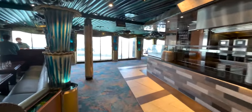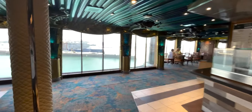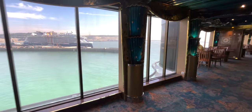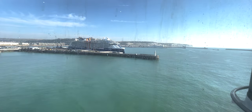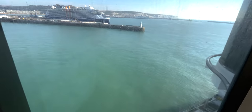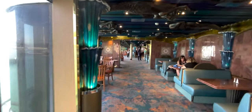Wow, here's some more of the white cliffs. Another ship. Let's see how ornate everything is. More of those white cliffs out there. You can see the little tender boat down there. Let's keep on going. We'll go outside.